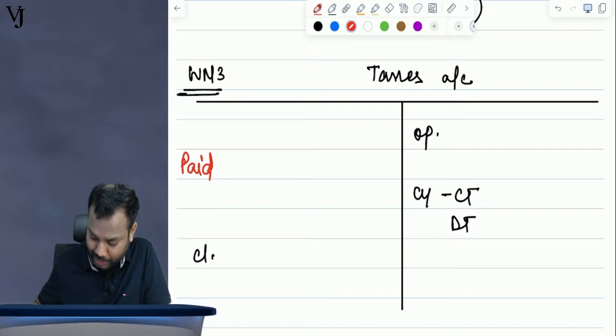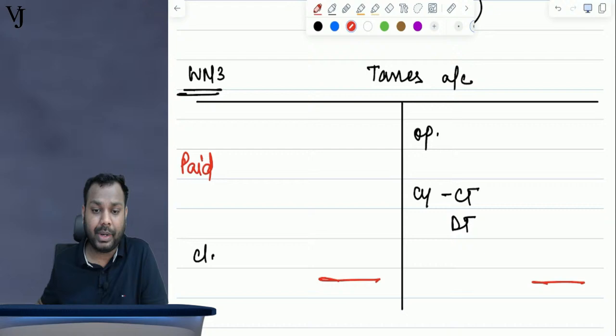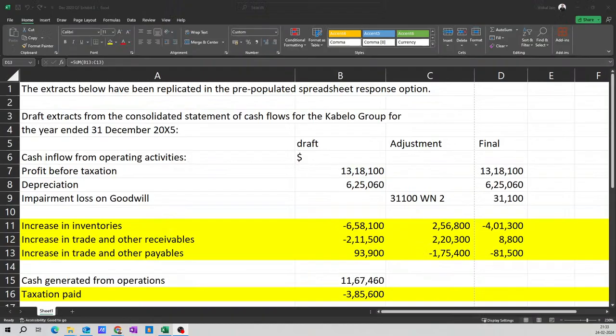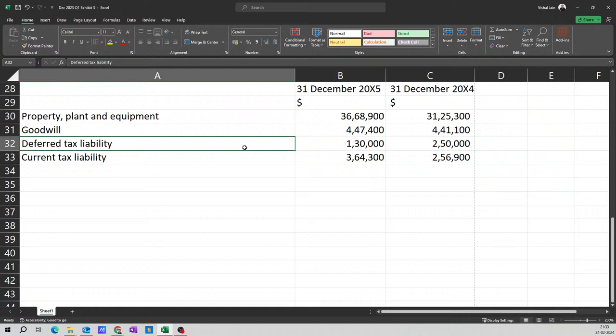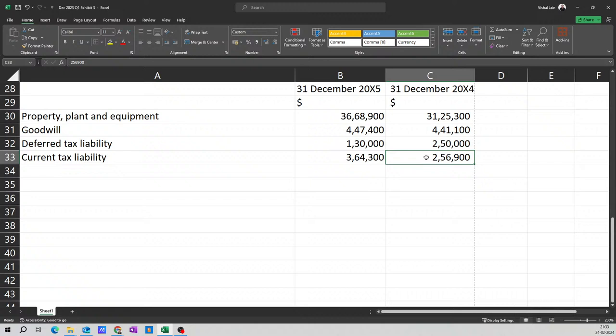Now, what is the opening deferred tax liability? See, it is given in the question. The opening and the closing figures are given in the question. See here, current tax liability, deferred tax liability. So let me post the amount in my notebook. The opening for current tax is 256,900, and for deferred tax it is 250,000.